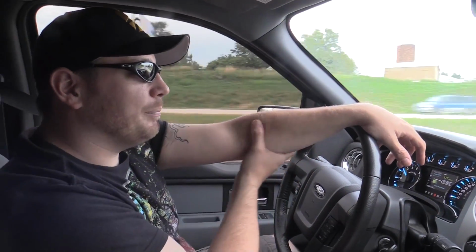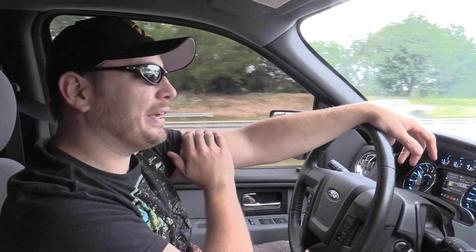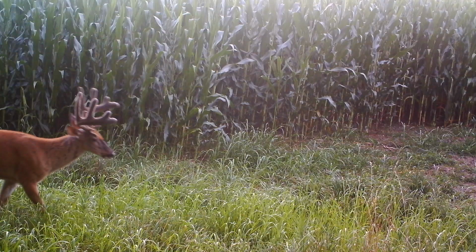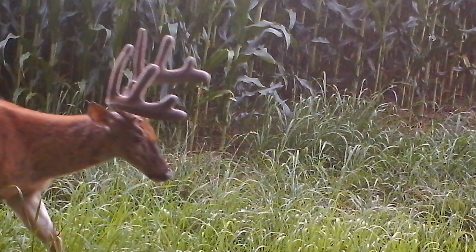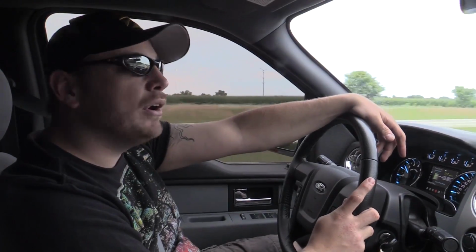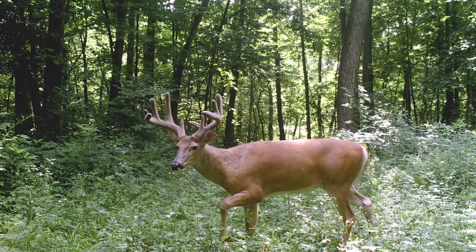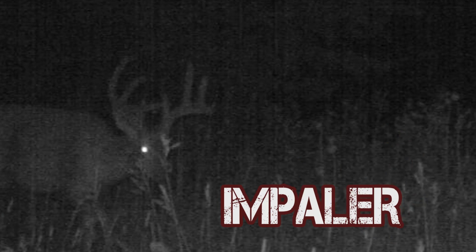Then we've got just a giant 10-pointer that I don't know if it's a deer that we got pictures of a few weeks ago or if this is a new deer that just showed up, but he's a giant and super massive big 10-pointer. We're calling him the Baconator. So I think him and Danny Ocean are probably the tops on the hit list for right now. Aside from those guys, we've got another big 9-pointer that just showed up, a big 8-pointer, narrow and tall. I'm thinking about calling him the Impaler. So that's a great name.